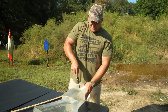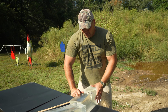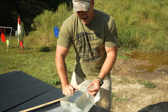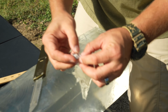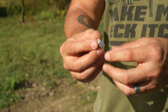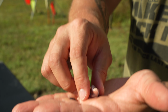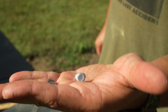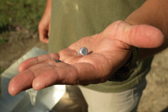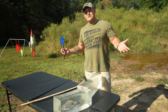But the question is, is this just jacket or is this actually some bullet? Oh, wow, that's pretty gnarly looking. Huh. That still has some lead in there. Just a little bit of weight, but not much. But that is more than most rounds. I'm kind of impressed with 7mm Remington mag right now.